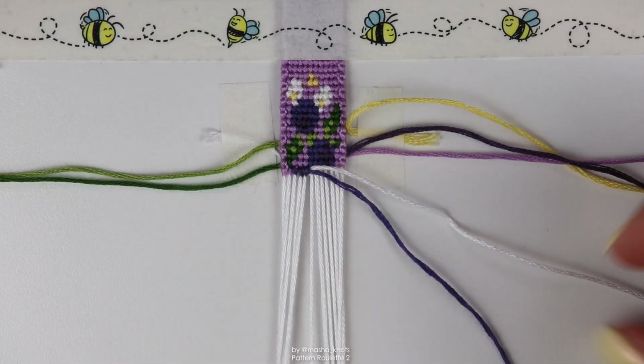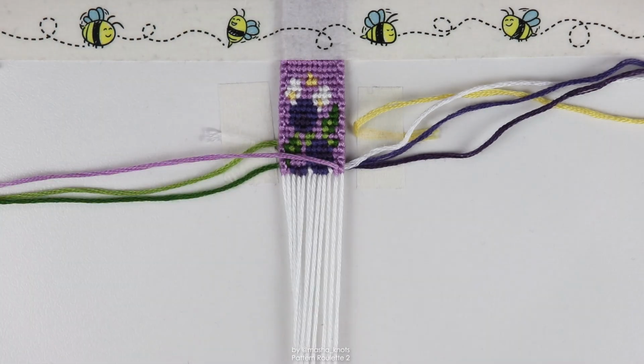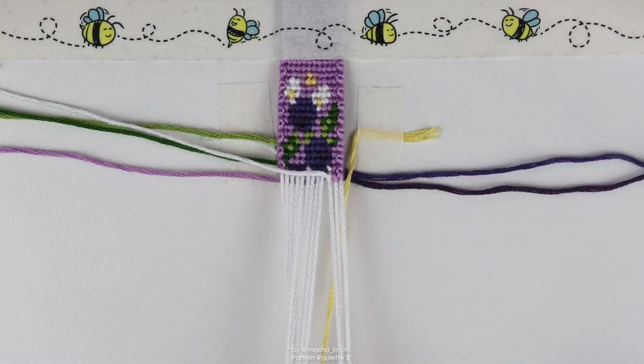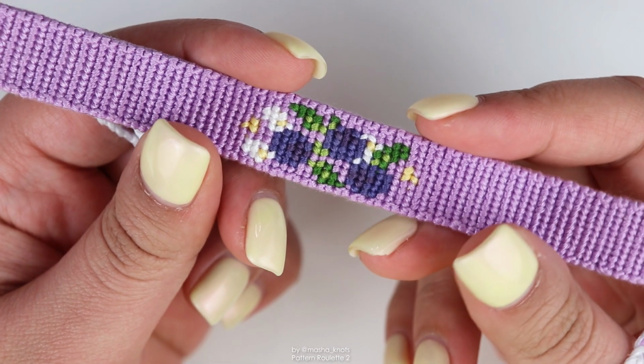I filmed the entire thing as well. And I also already started making the other patterns in this collection, so there will be a video coming out with all of these at some point. But here is how the bracelet turned out.